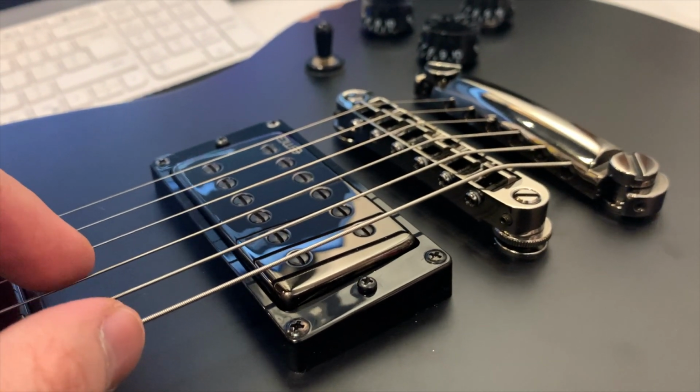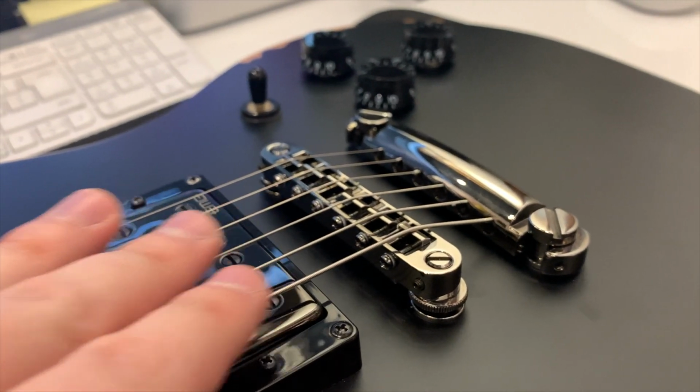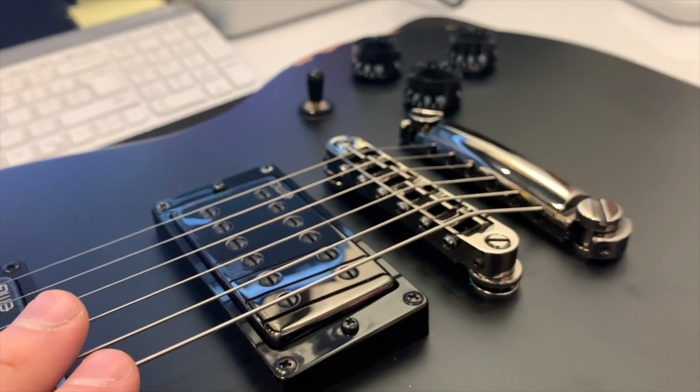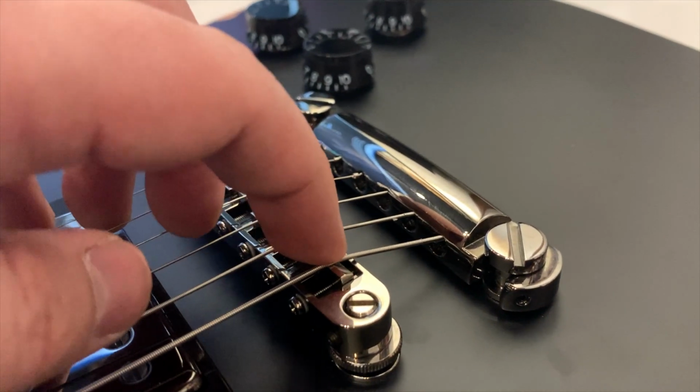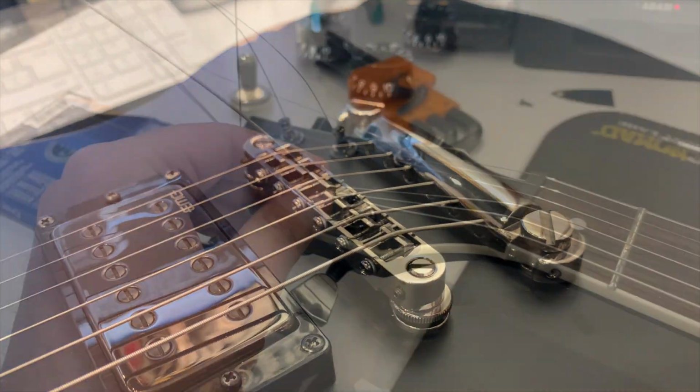I've also checked the intonation and I'm gonna adjust it by slacking the strings and moving those saddles. The low E, A and D are flat at the 12th fret, so I'm gonna move the saddles towards the nut as per the rule of intonation.